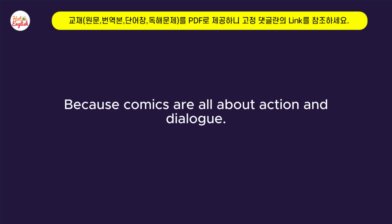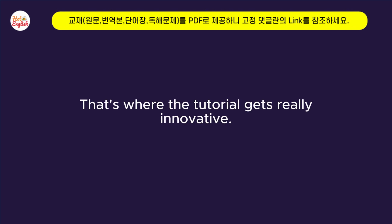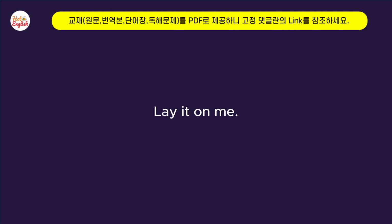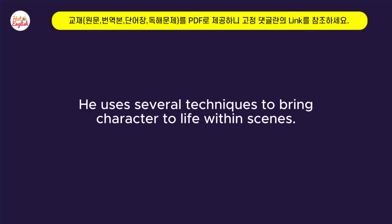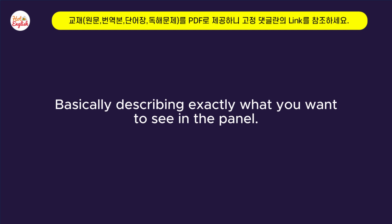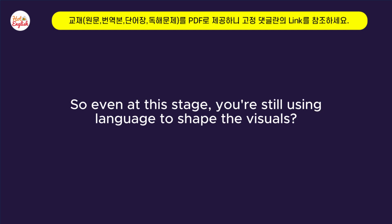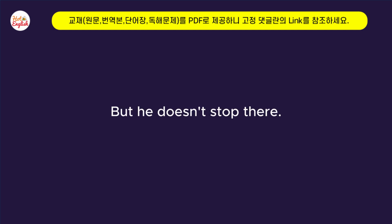Because comics are all about action and dialogue. Exactly. So how do you go from individual characters to a dynamic scene? That's where the tutorial gets really innovative. Lay it on me. He uses several techniques to bring characters to life within scenes, and he starts with direct prompting. Basically describing exactly what you want to see in the panel, like, "Allie is running down a hallway, guards chasing her." So even at this stage, you're still using language to shape the visuals? Precisely, but he doesn't stop there.